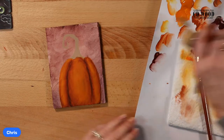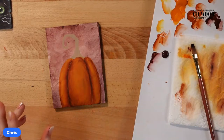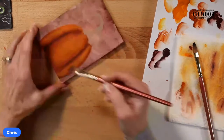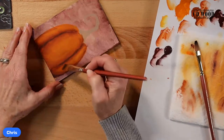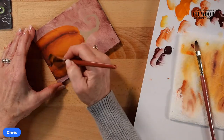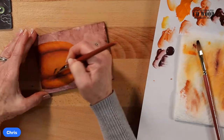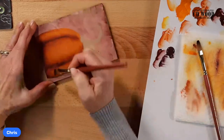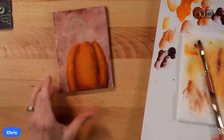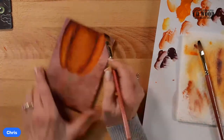I want my pumpkin just a little bit darker, so I'm going to grab just a bit of black plum. And if you've never used black plum on orange, it is gorgeous. And I can go in here, and you can see it just really adds a nice glow. And I want this to be a little bit darker and a little bit stronger on this right side. So I can just really pop that in there. And you can see what a huge difference that makes. Really enhances that.